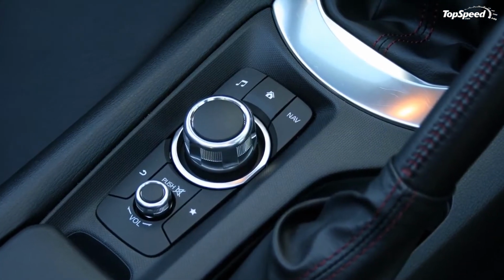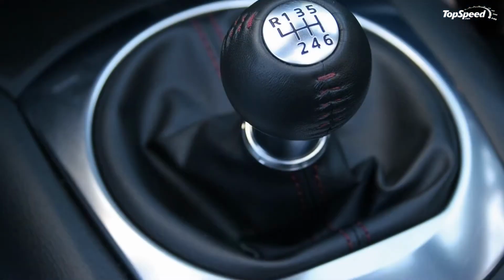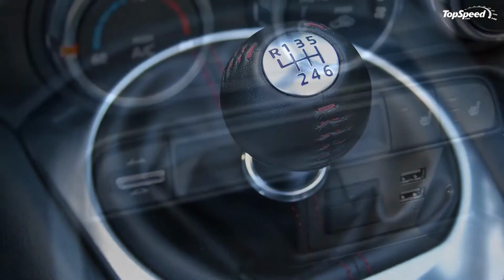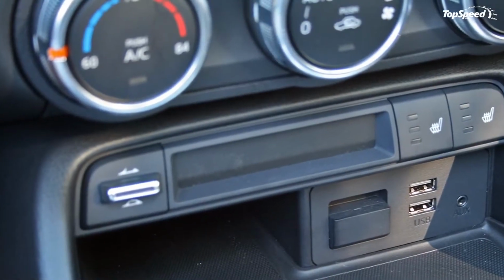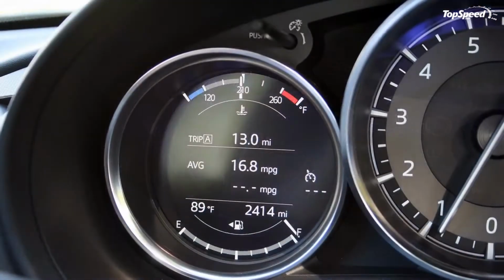The big change is obviously up top. The retractable fastback adds a new dimension to the Miata, one of sophistication and complexity. Aesthetics might be subjective, but I'd say it's hard not to find the Miata RF strikingly gorgeous.